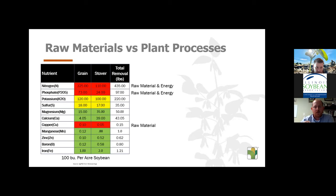Now, the other particular nutrient that I would describe as more of a raw material than a plant process would be copper. The interesting thing about copper is that it's really responsible for lignin production, as well as cell wall strength, and so it often is attributed to the elasticity of a plant. If you want your plants to be more wind tolerant, you can load those plants up with copper and it'll actually increase their flexibility.